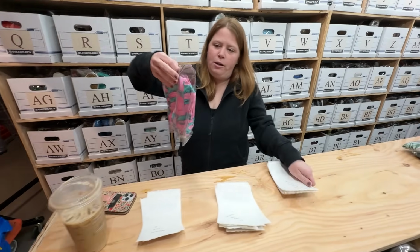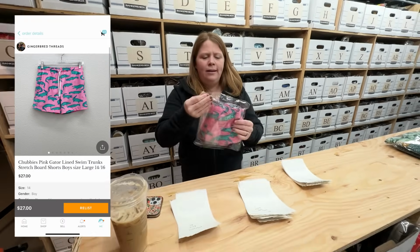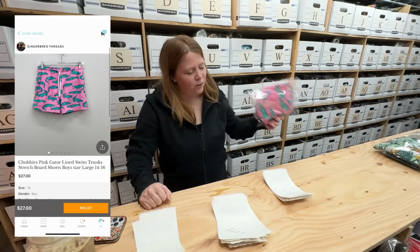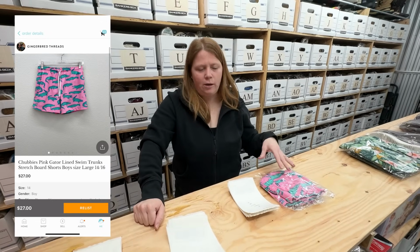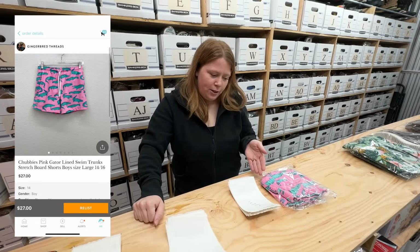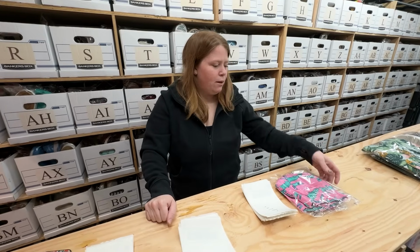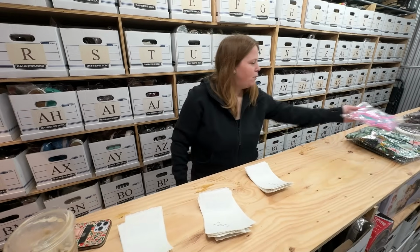This is a pair of Chubbies, the boys' size swim trunks. I actually bought these for my son. I think I just looked at their size chart wrong because these are way too big for him and I don't want to keep them for a few years. So I bought them on Mercari, although I bought them 100% with Mercari credit that came from referral money. So I'm considering them free. I sold them on Kidizen for $27 with free shipping. The shipping was $4.85. So I'm probably making about $20 off these. They actually had a couple stains on them too. So very happy with that.